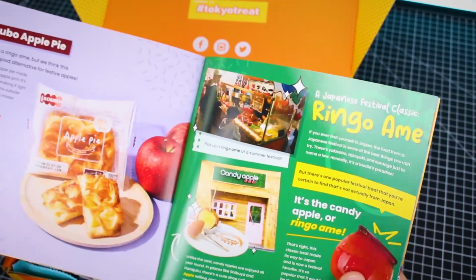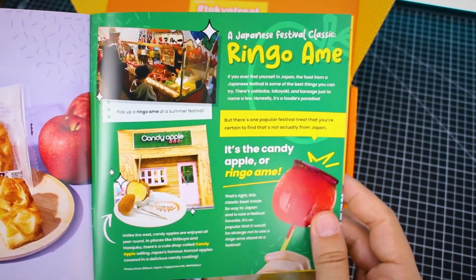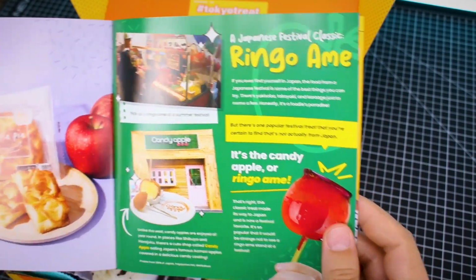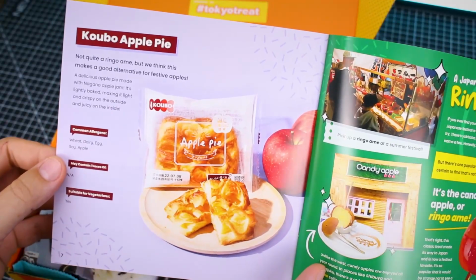And then we get into some of the information about the stuff that's included in here. Looks like one of the festival classics is a ringo ame, or candy apple, which I love. And we got some apple pie. It looks like one of the breads is gonna be a Kobo apple pie.